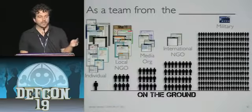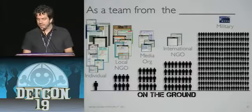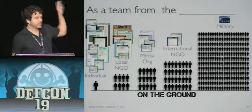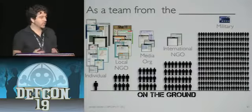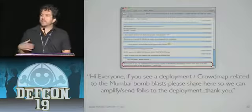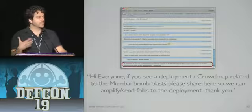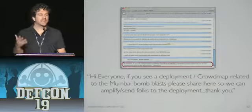Al Jazeera did a pilot in Gaza. There's been some basic work by international NGOs, so the Libya crisis map, and there's one or two groups that I'm aware of in the US military who are working with this technology. The first issue is that there is no central organization who's responsible for doing this. So the entire process for setting up is entirely ad hoc.